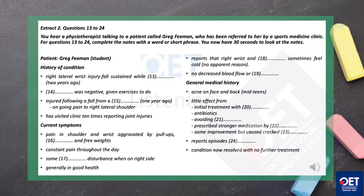So, apart from that, are you generally in good health? I suppose so. But what I've noticed is that my right wrist sometimes feels cold. Okay. And there's no reason I can see for that. And the same for my left knee. It suddenly goes cold. It's very strange. When I told the doctor about that, he checked to see if the blood flow was okay, and it was. Right. And he asked if I felt any numbness there, but I don't. Okay. That's quite strange. Hmm.